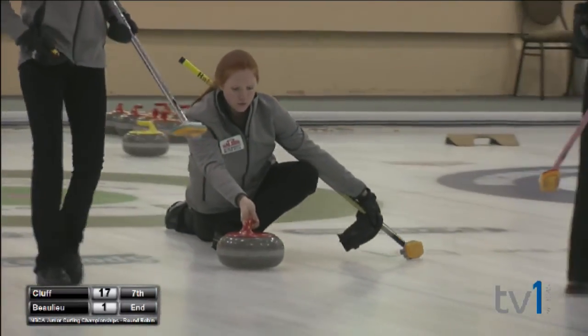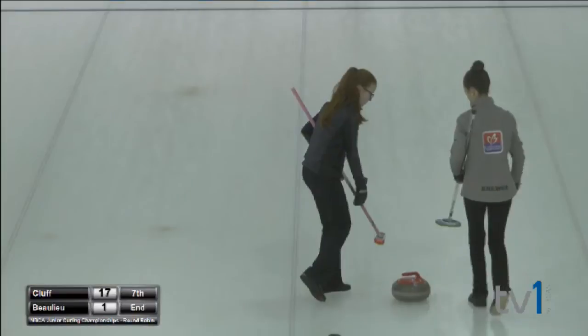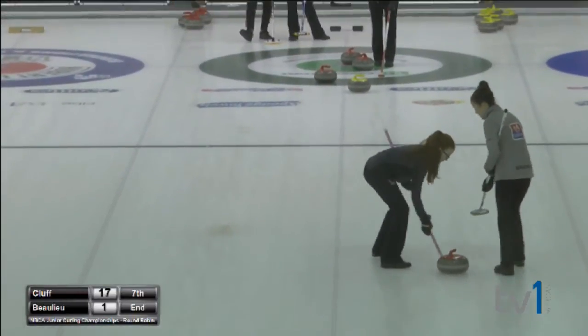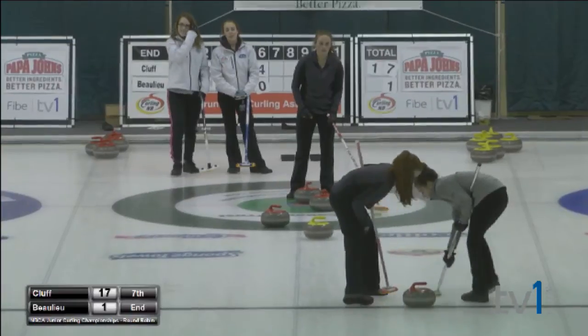So final stone for Erica Cluff here in end number 7. Yeah, rock sliding pretty good here. I think the weight's close. All about the line here now. Not curling yet, still staying straight. Should get some curl from the hog line in here.